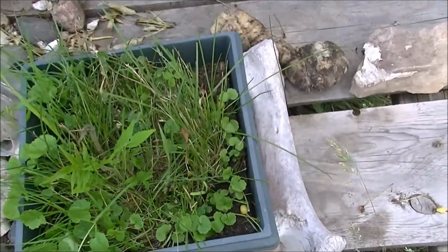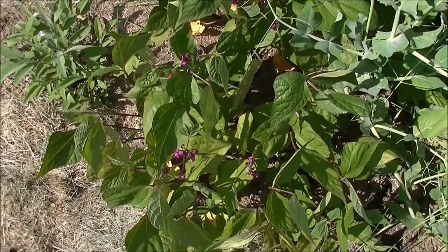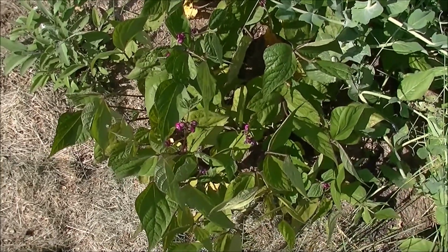Okay, now we'll look at the potato box. See those purple things? Those are JT's beans. This is why I have bean envy.